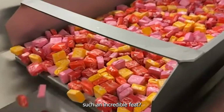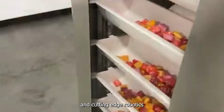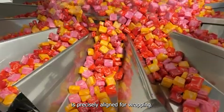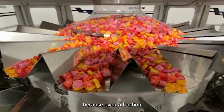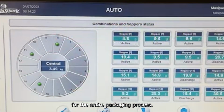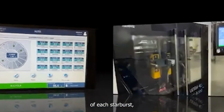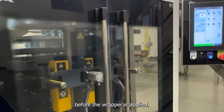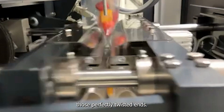But how do they manage such an incredible feat? It all comes down to advanced sensors and cutting-edge robotics working in perfect harmony. We'll see how each candy is precisely aligned for wrapping. This step is crucial because even a fraction of a millimeter off could spell disaster for the entire packaging process. The machines use sophisticated sensors to detect the exact position of each Starburst, ensuring it's perfectly centered before the wrapper is applied. You'd be amazed at the technology behind those perfectly twisted ends.